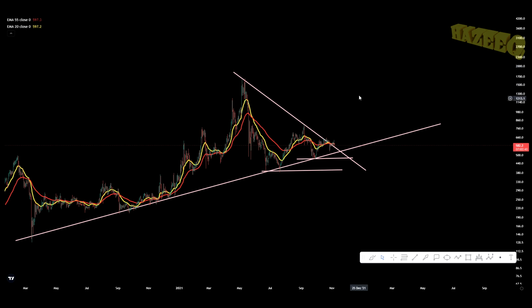Today we're taking a look at Bitcoin Cash. I do want to say that I'm not a financial advisor. You should do your own research before investing money into crypto.